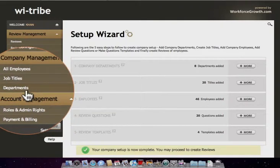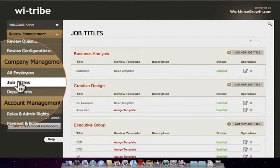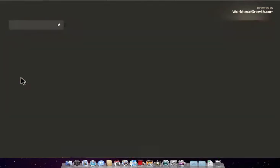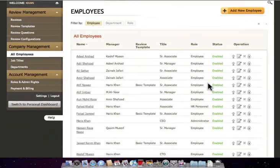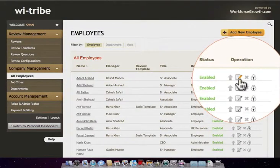Here you can also create different departments, assign them different department heads, and create a hierarchy of departments. After that, you can create job titles, and job titles can be assigned to different departments. And finally, you can also access your entire employees list and also your past employees. You can upload their documents, edit their information, delete them, and reset the password.